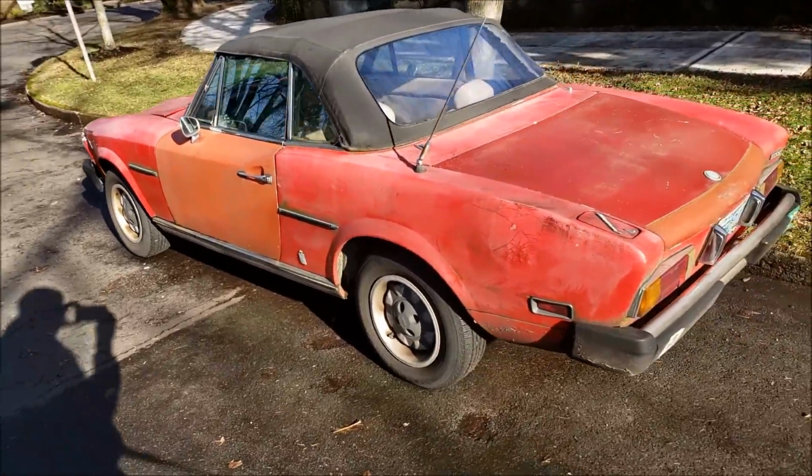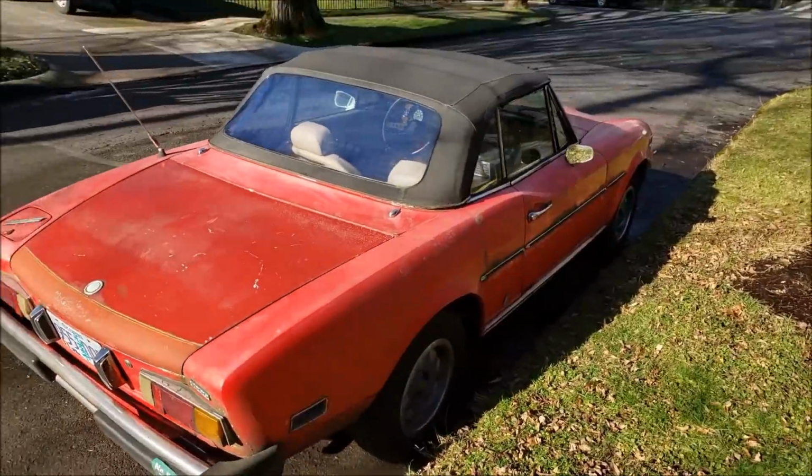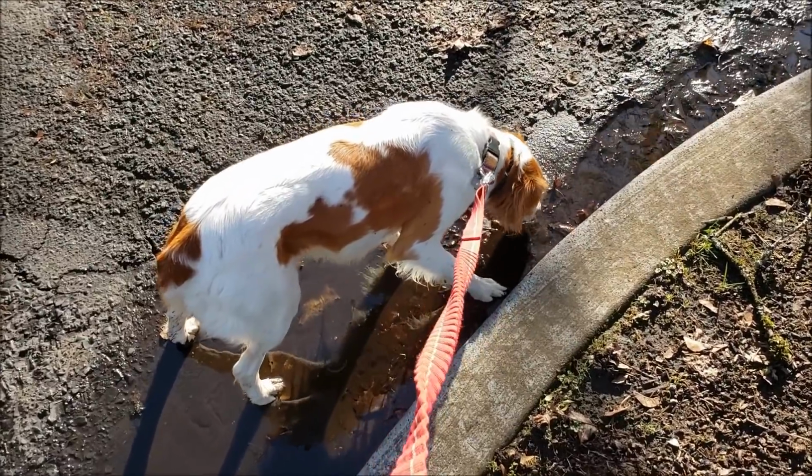A lot of body work needed. It's got good tags. 1800. Pretty cool. All right, let's keep going. And again, we gotta get a drink out of the puddle.